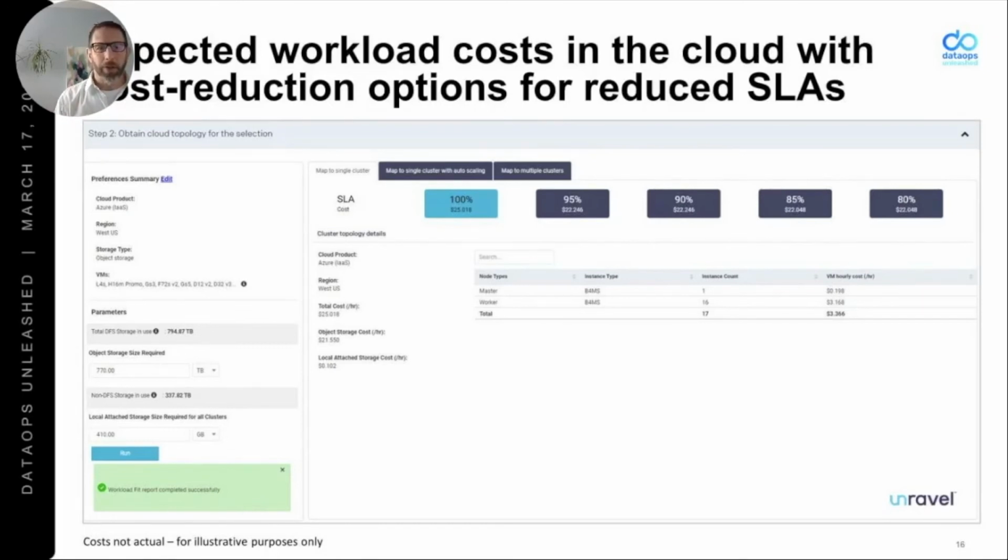You can see that in this example, Unravel says to maintain 100% SLA, it's going to cost you this much to run your workload in the cloud. But if you don't need to maintain that SLA, you could reduce the cost of that workload by reducing your SLA, thereby reducing the infrastructure that's needed. This gives you the insight to start making some of those trade-off decisions. Do I need to maintain this SLA and incur these costs, or am I okay reducing my SLA and trying to achieve some cost savings?